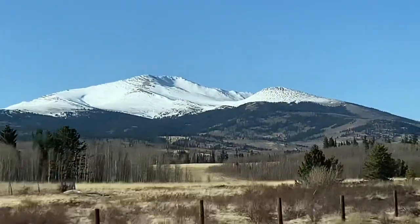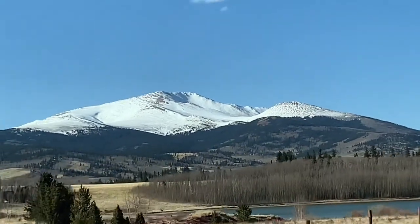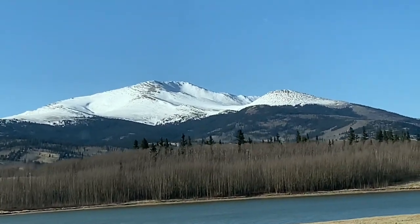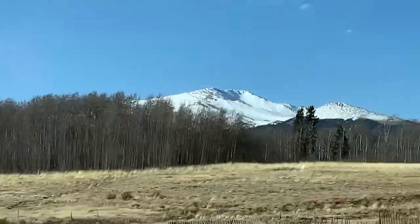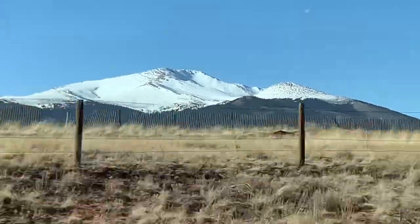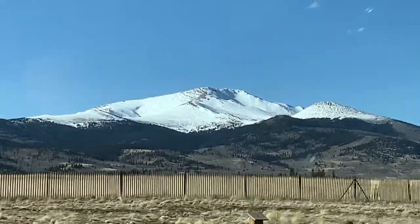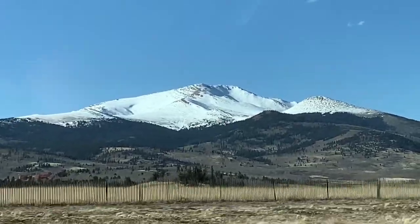Just leaving Fairplay, I stopped and had some Subway there in town, and just thought I'd show you a little parting shot of Silverheels. There it is. Just a beautiful mountain. This is from the south, in the valley of Fairplay, and we looked down on Fairplay from up there today. So there it is, Mount Silverheels.